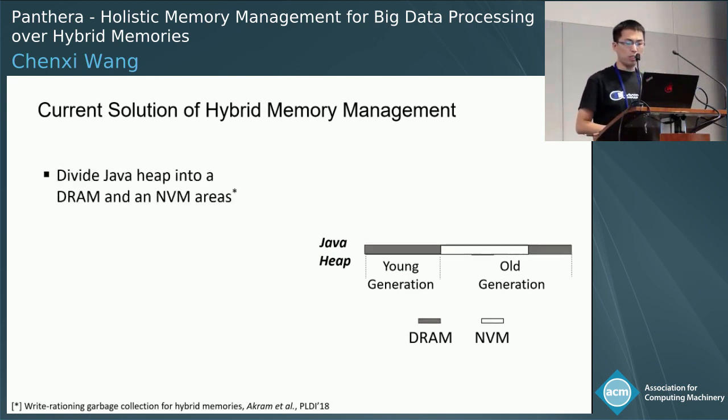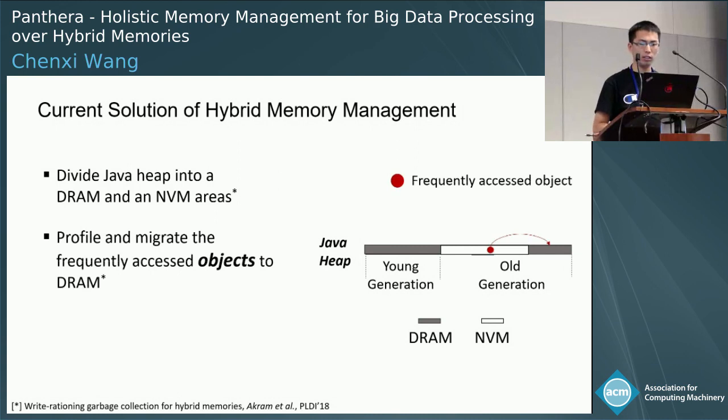A common approach to manage hybrid memory is at the runtime level. The first step is to divide the Java heap into DRAM and NVM areas. Then we profile the access frequency of the objects and migrate the frequently accessed objects from NVM to DRAM. For example, if the purpose is to optimize the durability of the NVM, as write rationing does, it migrates the write-intensive objects from NVM to DRAM. This is because the write endurance of NVM is much worse than DRAM.